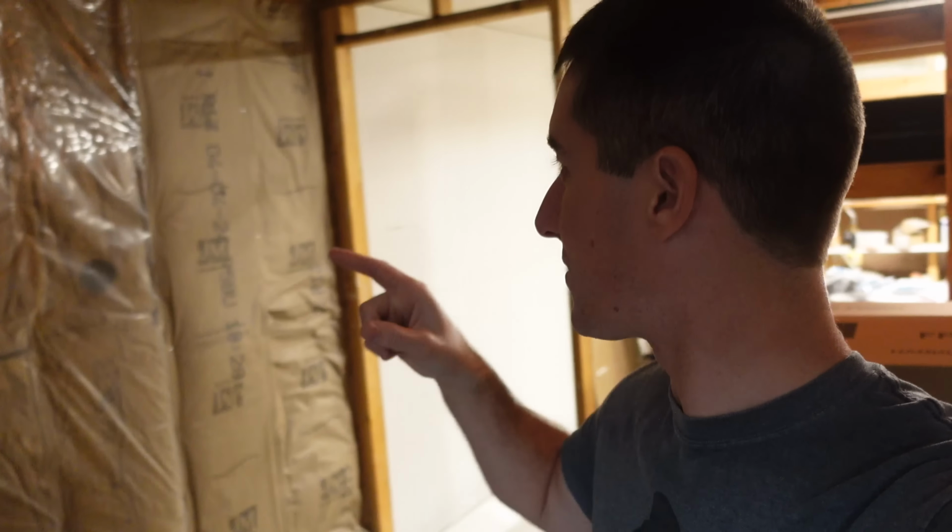Obviously putting some more plastic vapor barrier over the new insulation where we had all the foundation repaired. I mean, this has been a never-ending project, but here we are at the very end buttoning things up, and I couldn't be more excited for that. So hopefully this room doesn't get done tonight. That room's not exactly on the list.